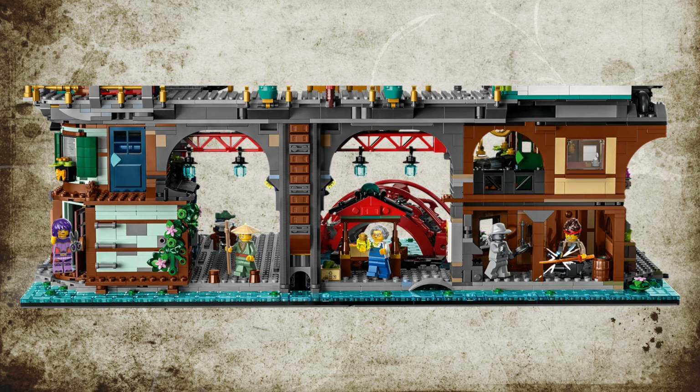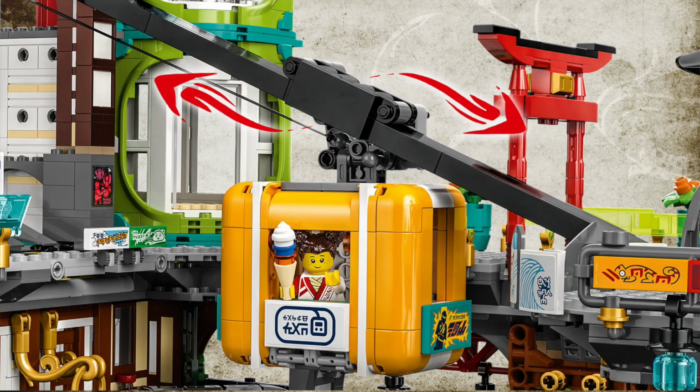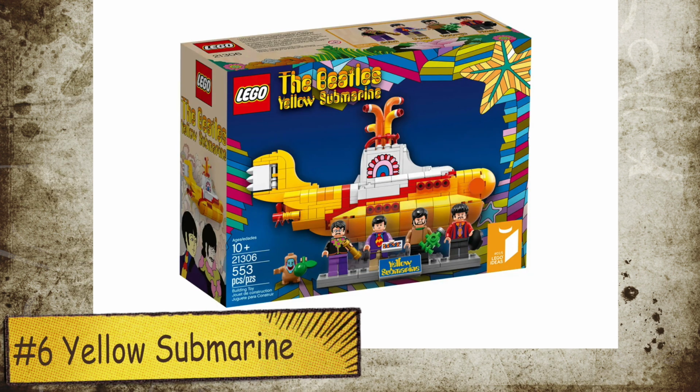I mean, look at this, all the colors and detail. There's a gajillion minifigures that go with it. It's got a working tram, it's got an elevator, it's got all kinds of neat little features. I think this one just looks cool, so this is the one I don't really know a whole lot of, but I just think looks cool.